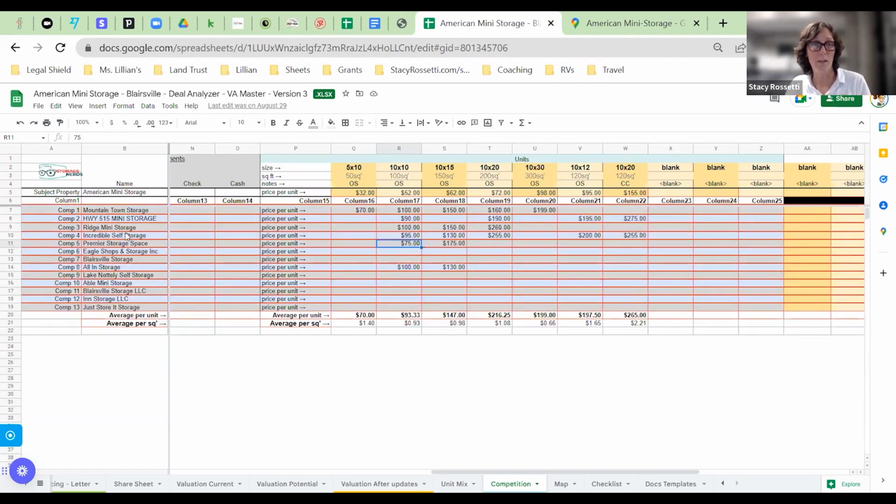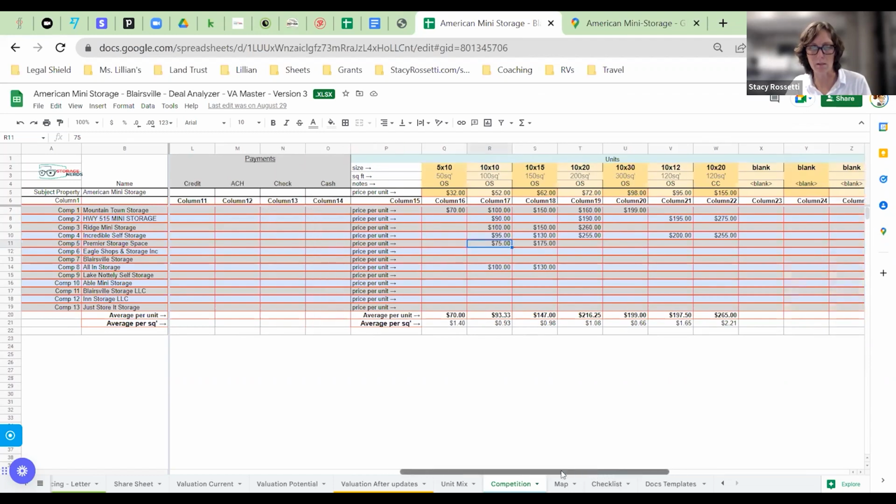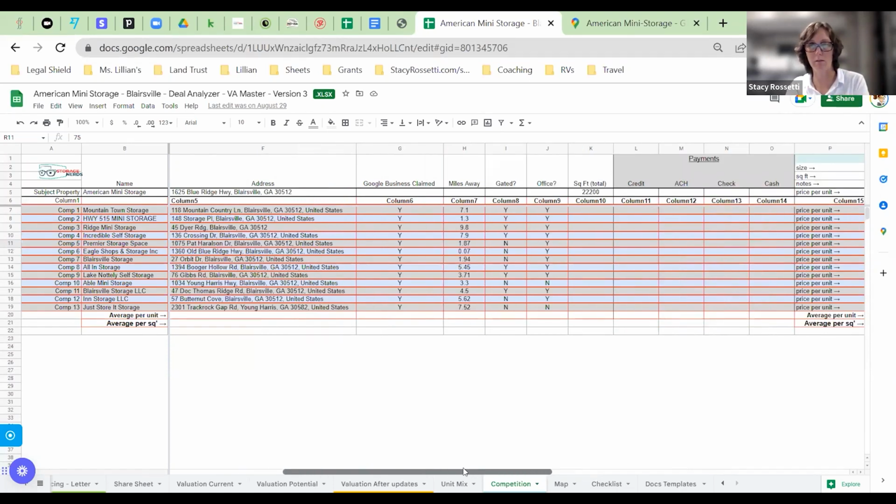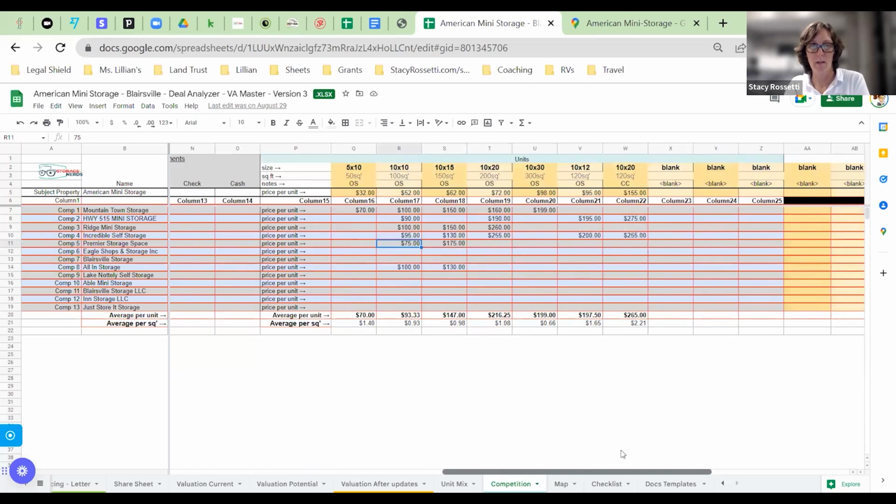You can see, and I think this is within a 10-mile radius. Like I told Nick, find every storage facility within a 10-mile radius. I want to know every facility and what they're charging, just because I knew we were going to be buying this one. I just want to know this market really well, so that's why doing the competitive analysis is so important.